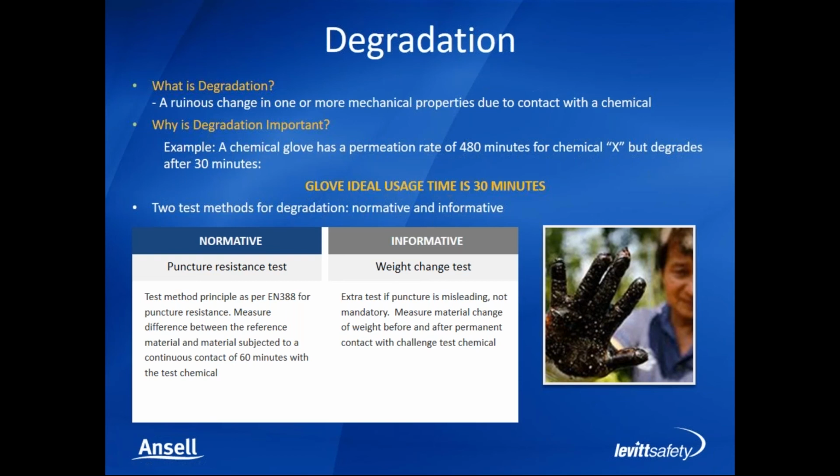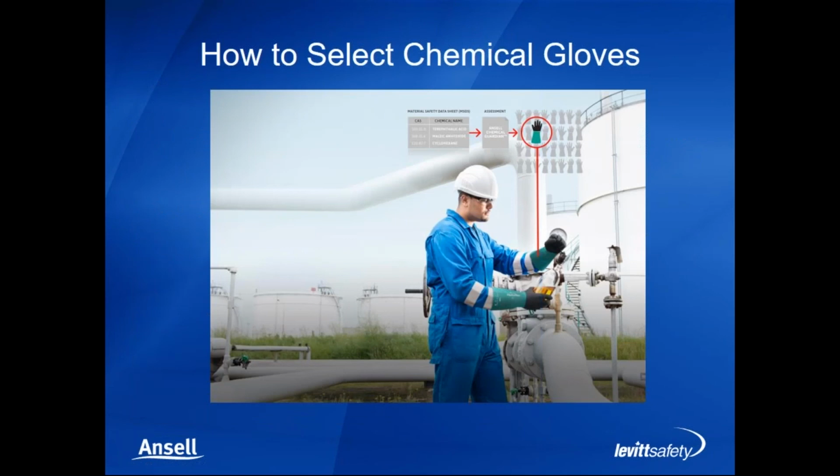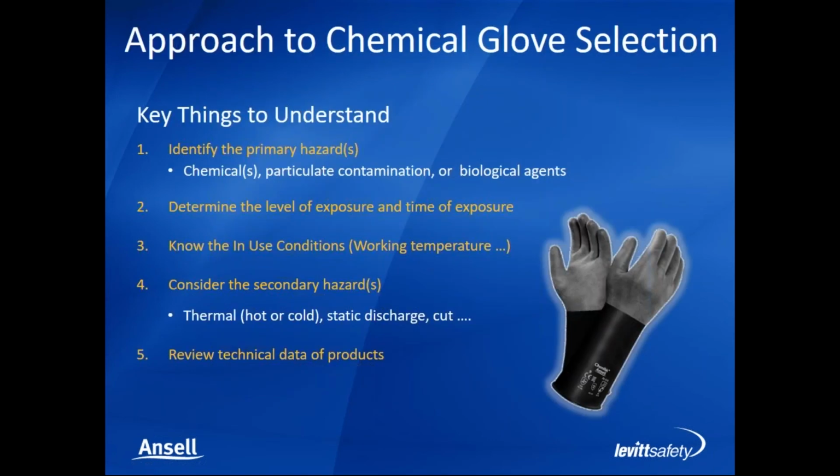So it's important to at least note the idea of degradation that exists as well when you look at the other factors. So understanding those factors, penetration, permeation, and degradation, really gives you the foundation to define whether or not you have a glove that's considered chemical resistant. So now, once you know that you have a glove that's chemical resistant, the key is, well, how do I know what to choose, when to choose, and how to select the proper glove? So let's talk about that and understand those different steps that you should go through.